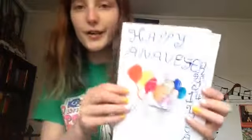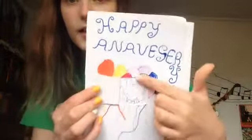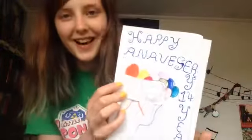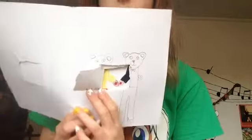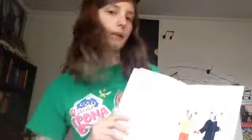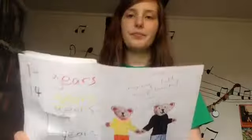Here is a little anniversary card I made for my parents, and it has a 14 years thing, and I couldn't fit anniversary on, so it goes all the way down the side. And if you open it here, there's some bears holding hands and a little door, which means that they hold hands in colour. Whoa! And then if you open the whole thing out, it's all in colour, and it says 14 years lots of times. To Mummy and Daddy, happy Annie What's-It, because I couldn't spell anniversary. Love from Gemma. I think that's really cute.